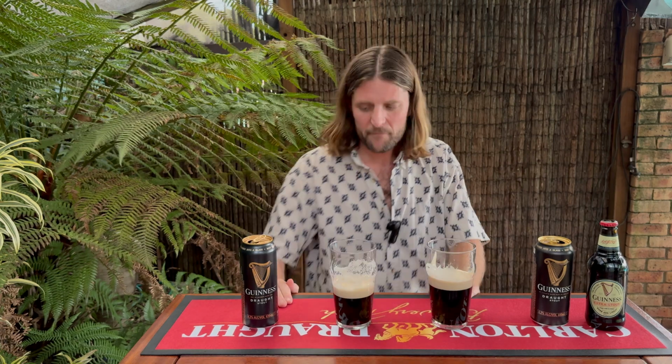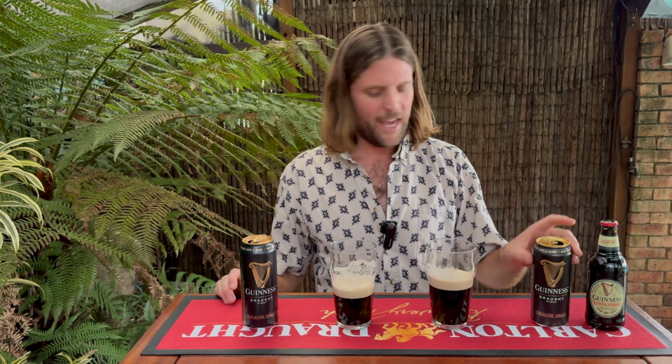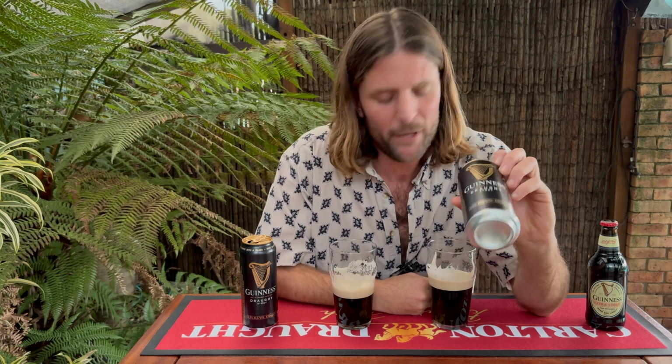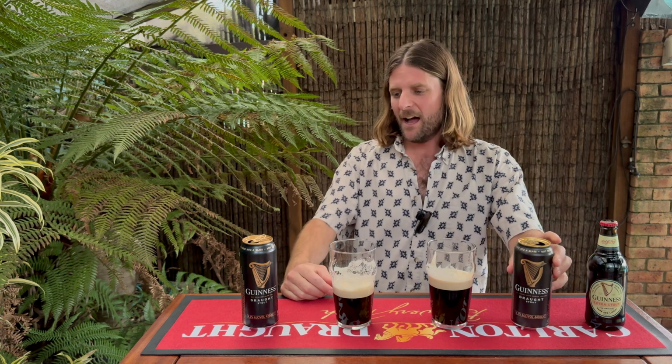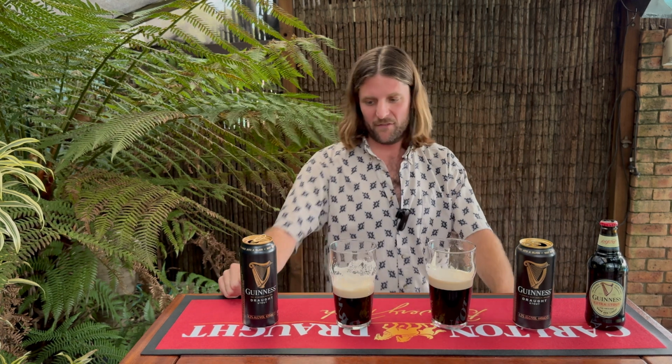So, anyway, I'd say go get yourself a can of this and do it yourself. But as I said, I haven't been seeing these on the shelves anymore. But if you can, give it a go. And if you liked Guinness, go try the Australian brewed stuff and tell me in the comments what you think. Yeah, because I think there's a bit of a difference there.